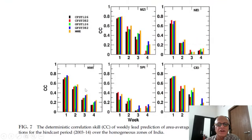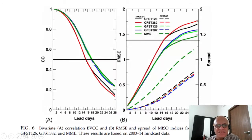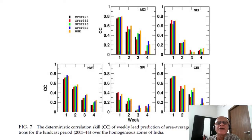Let me lead that to the next, where once you have this kind of skill for MISO, MISO doesn't necessarily tell you the spatial distribution of the rainfall, and now people are demanding more and more high resolution spatial predictions. So now we are looking at the same configurations, including the multi-model ensemble, comparing it with deterministic skill score. So you take one reference run and compare against that skill, with weekly lead prediction of area average rainfall with observations for hindcasts over 2003 to 2014 over the homogeneous zones of India, which are the Northwest India, Monsoon Zone Index, Northeast, Central Eastern India, and the Southern Peninsular India.